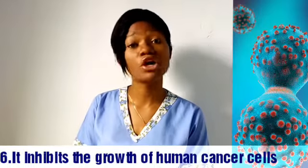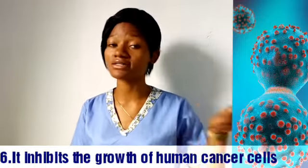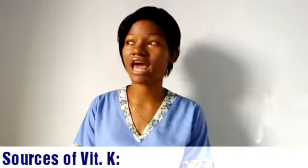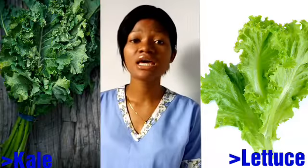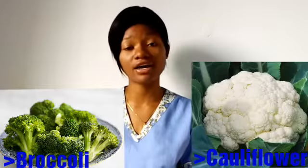Vitamin K also helps in inhibiting the growth of human cancer cells, thereby keeping cancer very far from you. Considering the sources of vitamin K, you can have vitamin K in a high concentration in green leafy vegetables such as spinach, lettuce, kale. Talk about mustard greens, collard greens, and also vegetables such as broccoli, cauliflower, and cabbage.